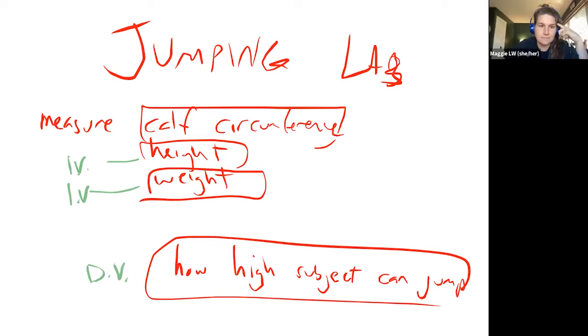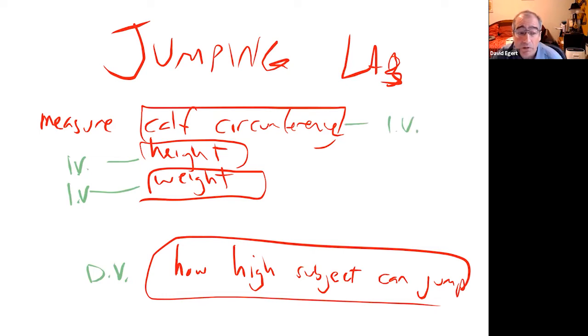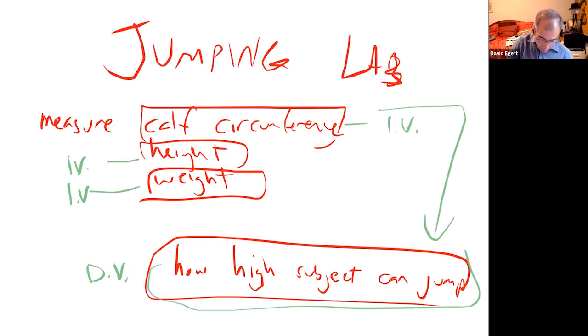Calf circumference. Yeah, so in this case, we actually have three independent variables. We're looking at people with different calf circumferences. Is there a relationship with that measurement of their body and how high they can jump? Or height: is that related in some predictable way to how high they can jump? Or their weight? So this is a case where we have three independent variables and one dependent variable.